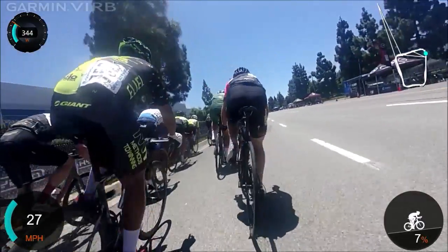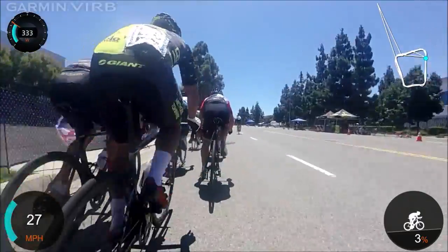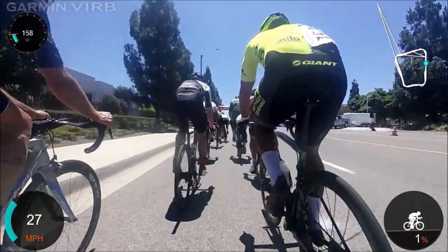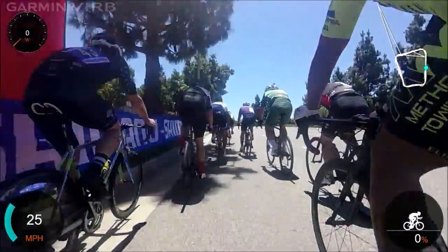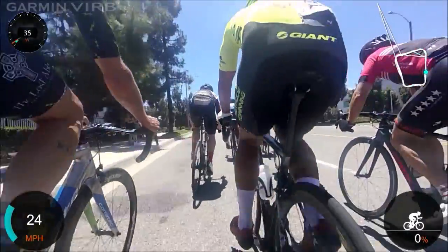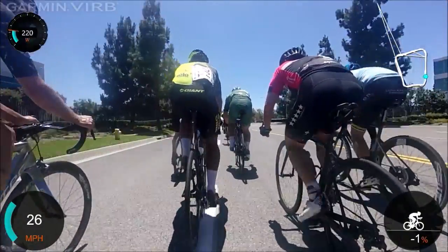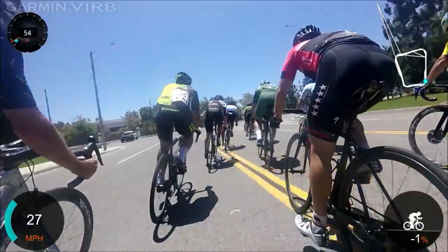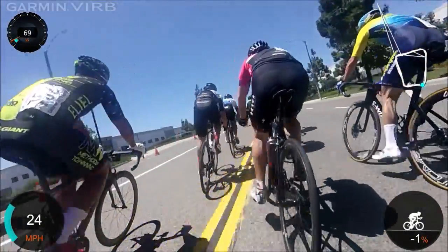There's Mike Charlton in front of me. He's one of the NorCal strongmen, a multiple state champion. He was runner-up at nationals the last time we had them in Colorado Springs in 2019. He came down to race for a last tune-up also. He's from the Santa Rosa area, so it was nice to see him come down and race with us.